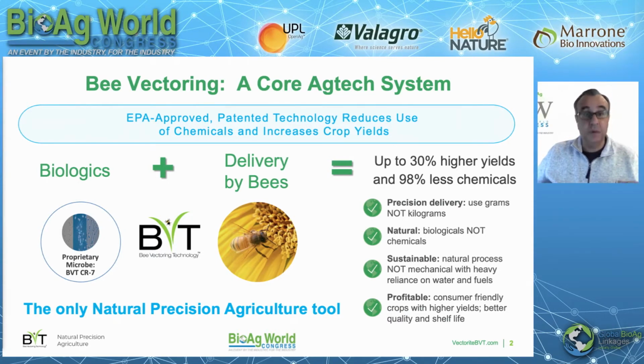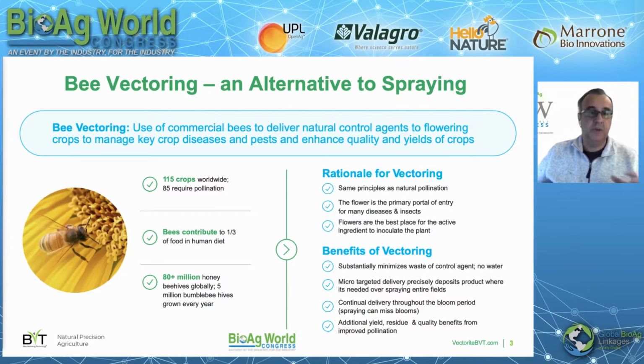And we've come up with a system where we use commercial beehives, whether they're honeybee hives or bumblebee hives, on a very targeted basis to deliver these biological products to crops. And what we've actually been able to demonstrate is that we can apply 1/200th of the amount of product and get equivalent control because the product is being applied in a very targeted manner directly to the flower. And this is perfect for controlling flowering diseases and flowering pests. So what we've really developed is an alternative to spraying, where on a very targeted basis, we can control these flowering diseases and ultimately even insects that lay their eggs and feed off of the flower area of a crop.